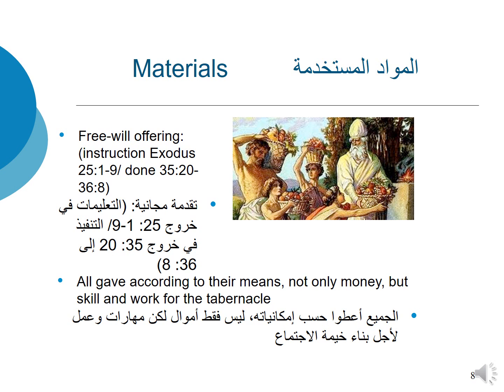And all of the people who gave according to what they could give. Not just their money, but the skill and the work needed to make the tabernacle.